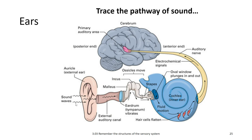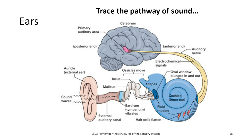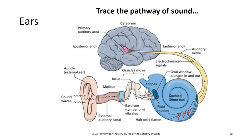Here's another way of looking at it. But again, it's just vibration. So sound waves kick the drum, kick this bone, kick that bone, kick that bone, kick the cochlea. Oh, hey guys, look, here's the magical little unicorn hairs that move like seaweed, and then it gets sent to the brain.